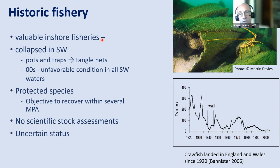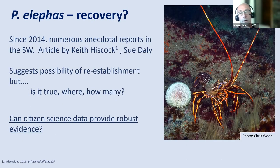And on that plot on the bottom right there, you can really see how the numbers of crawfish landed right the way through last century declined away to just about zero before the turn of the millennium. But just as Sue described, and others provided really nice, interesting anecdotal reports of a sudden reappearance, a resurgence of crawfish around the southwest from about 2014, 2015 onwards. That really was indicating the possibility of the population re-establishing firmly around the English coast.